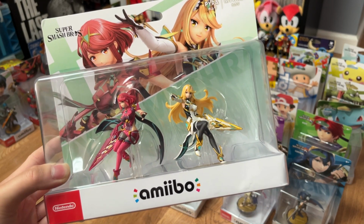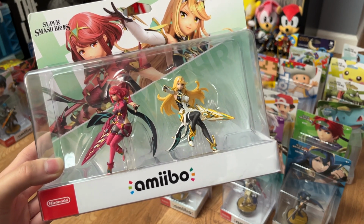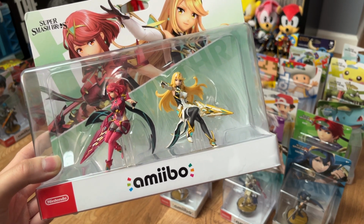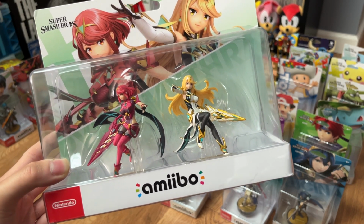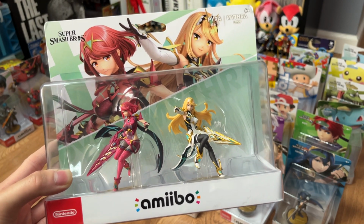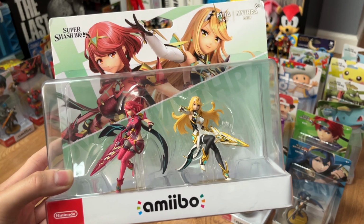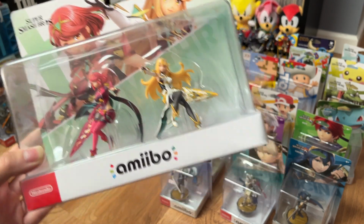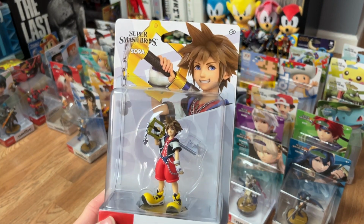So this one I pre-ordered twice. I got it on Best Buy and Target, and then I just gave my other one to my best friend Damien because I believe he missed out on the pre-order window. And I'm like, well, this is a Xenoblade amiibo, and a lot of people like Pyra and Mythra. So I was like, let me just make sure that I secure this one for myself before another Wind Waker situation happens. And of course, the last amiibo we got here is Sora.